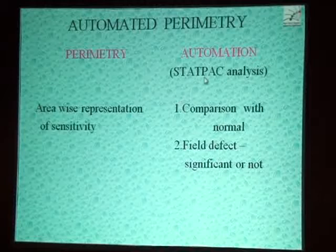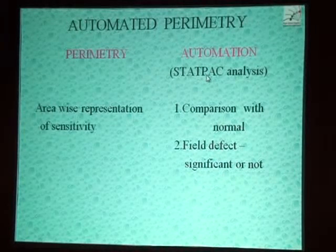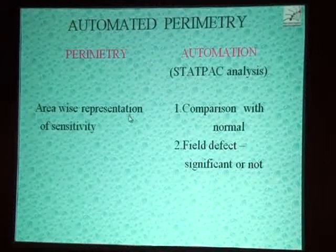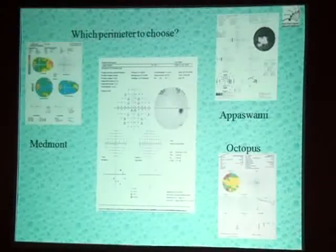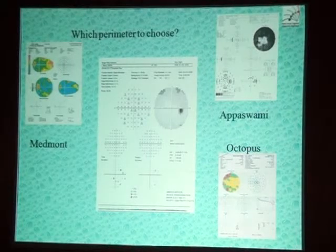But with the method of automation, or with the help of the machine by the statpac analysis, we want to find out whether this measured sensitivity is out of the normal range or within the normal range. How is it done? It is done by statpac analysis, by comparison with the normal. And it finds out whether that field defect is significant or not. This is the basis of choosing different machines. This is a commonly asked question: which machine should I buy and which machine should I use? Whatever machine is used, the database usually indicates whether the machine is good or not.